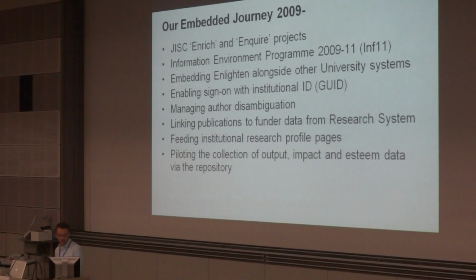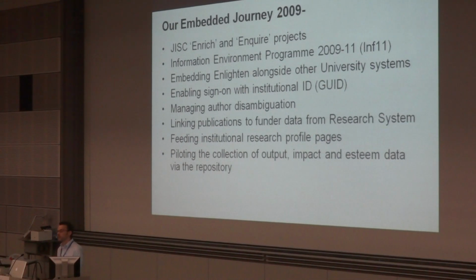So things like the single sign-on, we have what's called a GUID, a Glasgow Unique Identifier. It's managing author disambiguation. I'll mention ORCID, that'll be my first, let's mention ORCID in this presentation. Not doing anything with ORCID at the moment, but locally starting to do the author disambiguation is a challenge, looking at how we actually link author X to publication Y, and being able to do that has been the sort of launching platform for how we've been able to do some of the other linking with the research systems and with the research excellence exercise.